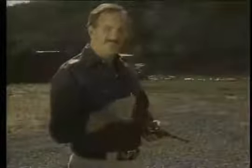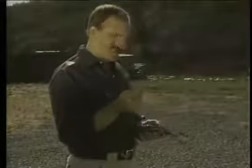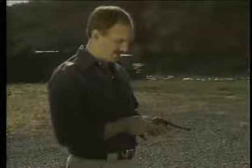Now we're going to try the 38 Special Glazer Safety Slug. This is an even lighter bullet at 85 grains, going much faster, about 1400 feet per second.